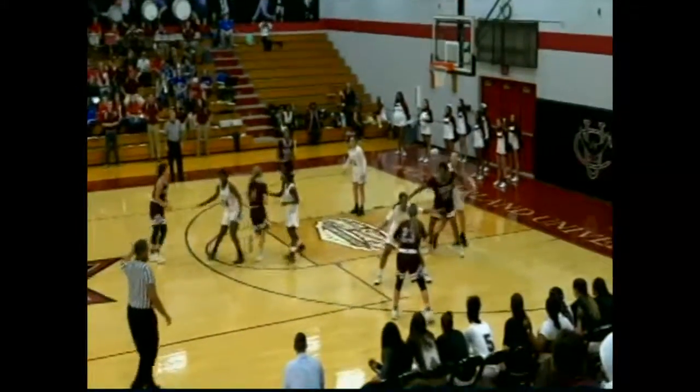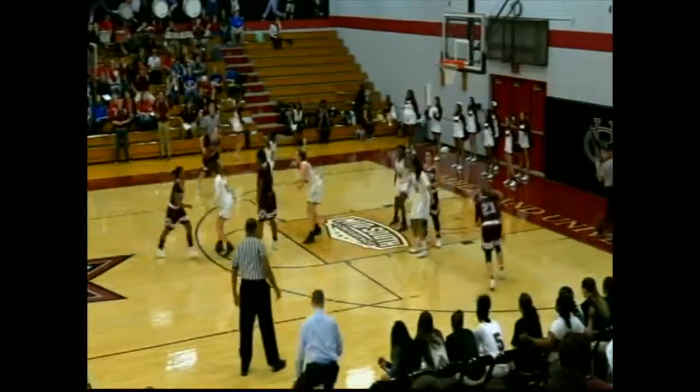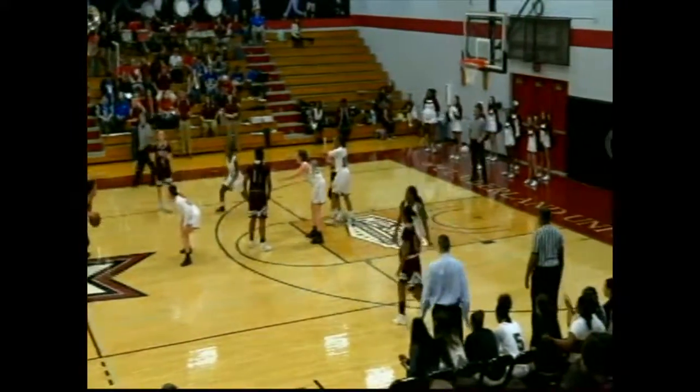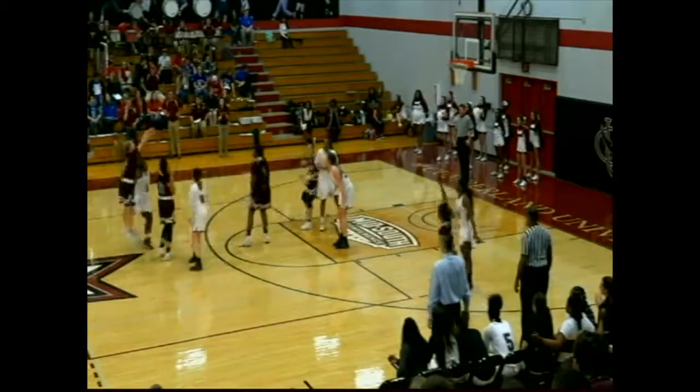Bounce pass to Stewart, right wing. Guarded closely by Oliver. Now swinging it quickly back over to Turner on the left side. Trying to find Kaiser, top of the key. She gets pushed out to the logo. 5 on the shot clock. They're going to have to put something up. Don't foul. She has to put one up from deep and drills it.